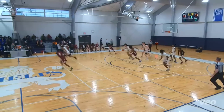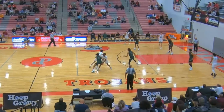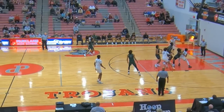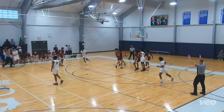Pretty good touch around the rim, especially at his size. Now, I think one thing is he's 6'8", 180 is what he's listed at. He's probably going to have to put on a little bit of weight. Right now, he doesn't absorb contact very well. If it's a straight line drive or the decel doesn't work, then it's going to be a tough shot or turnover.